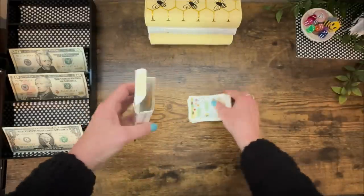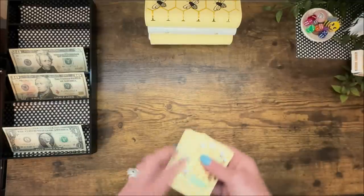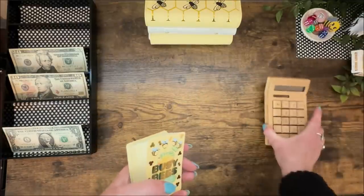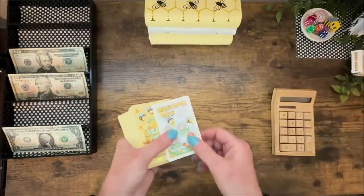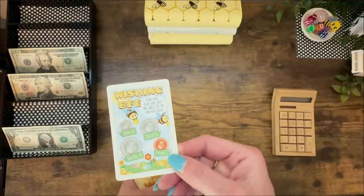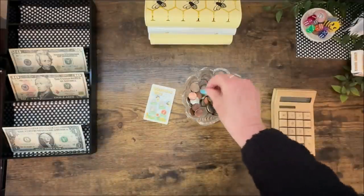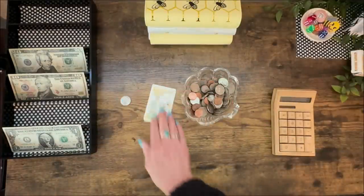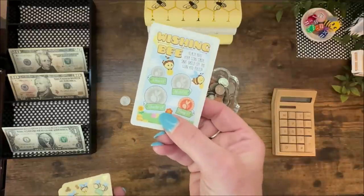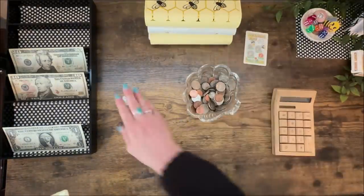Let's see how many Busy Bee cards I can pull. We'll do one at a time. Wishing Bee. Reach into your coin stash and save based on the coin you pull. Okay, I pulled a quarter and those are worth $4.